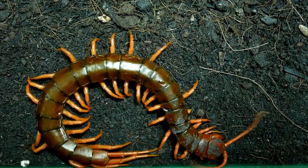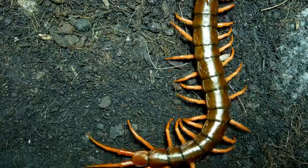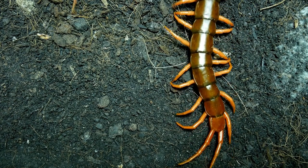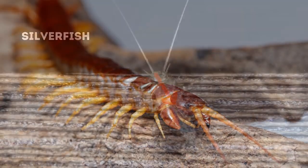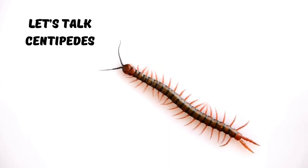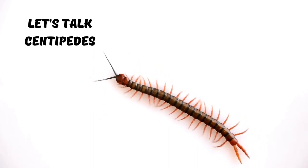Poisonous refers to something that will make you sick if you ingest it. Venomous refers to poison injected by the creature into its prey. So by that definition, centipedes are not poisonous, but they are venomous. Luckily, their venom is not dangerous to humans. But if you're an unsuspecting silverfish, watch out. So now that that's out of the way, let's talk centipedes. Stick around to the end to find out what to do if you're bitten by a centipede.